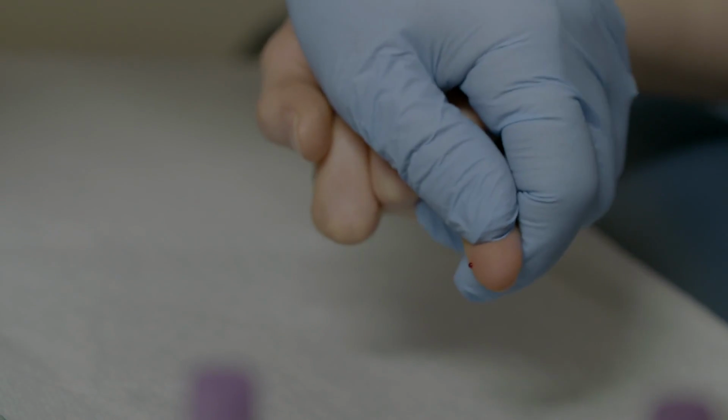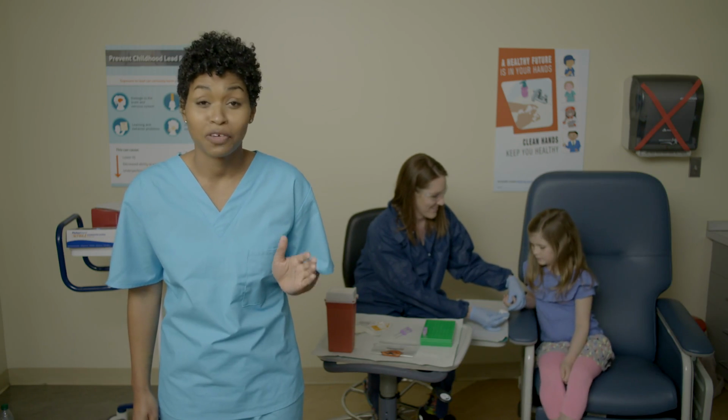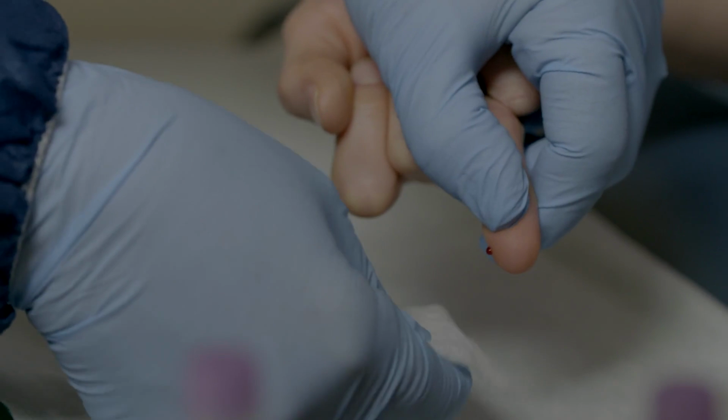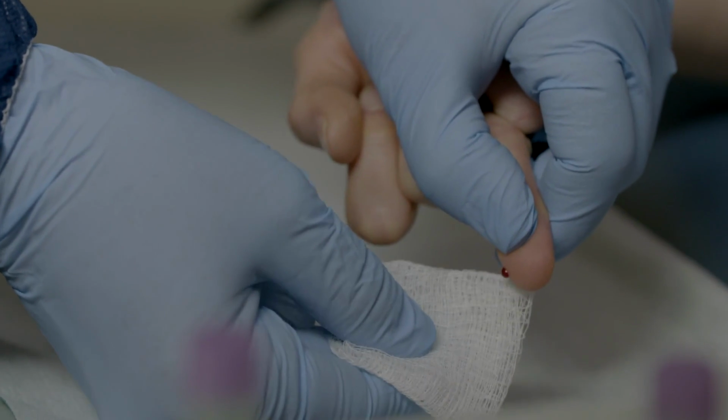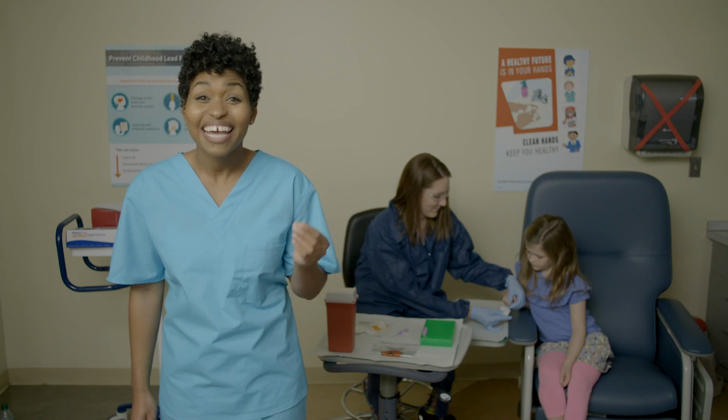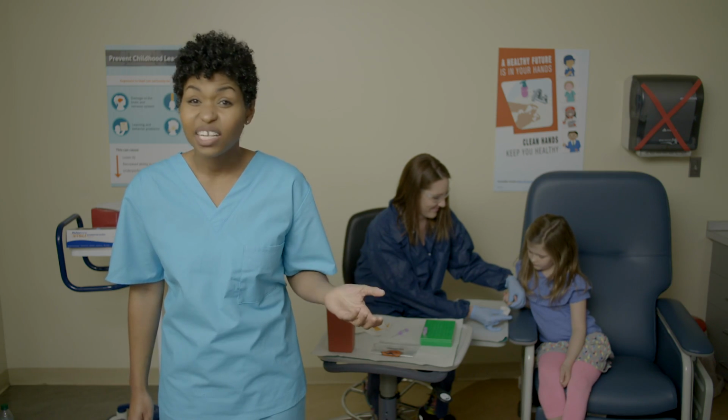Good job. Laura's not going to take the first drop of blood. She's just going to let it drop onto this gauze pad. She's not going to wipe. She's just going to let it drop. If you wipe and there's a little lead on the fingertip, then that can get into the first drop. And then that drop may wash whatever's left away. So we can start sampling after that first drop.